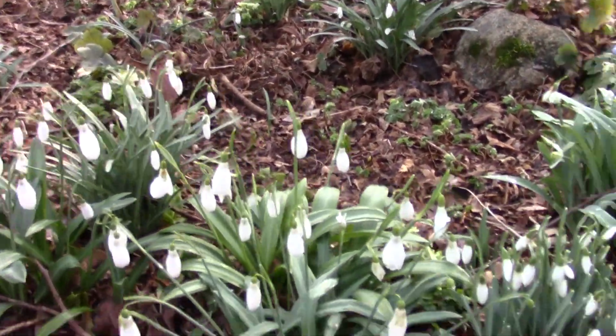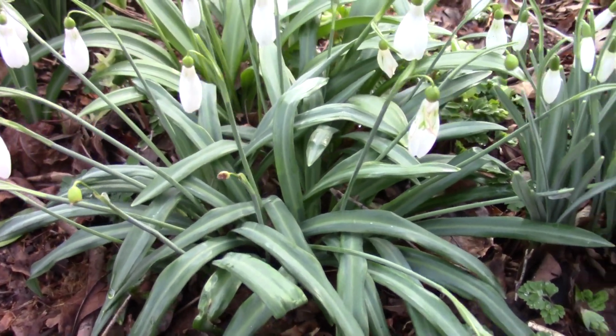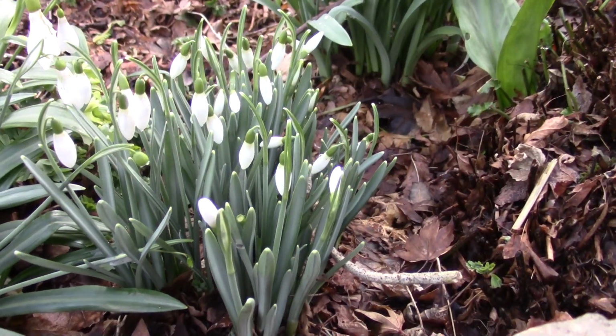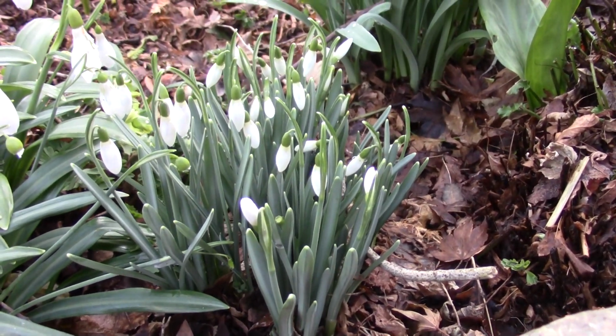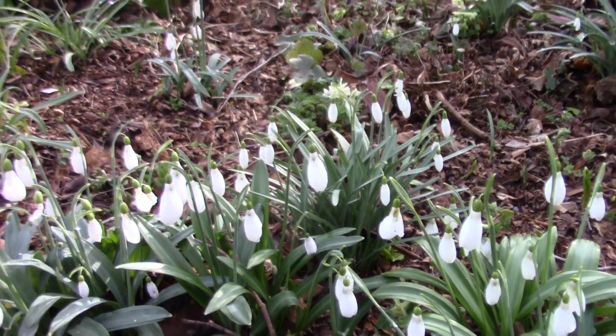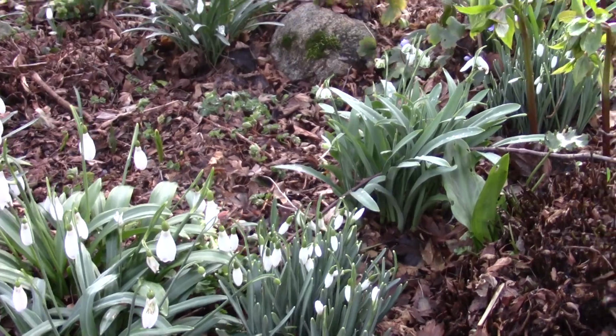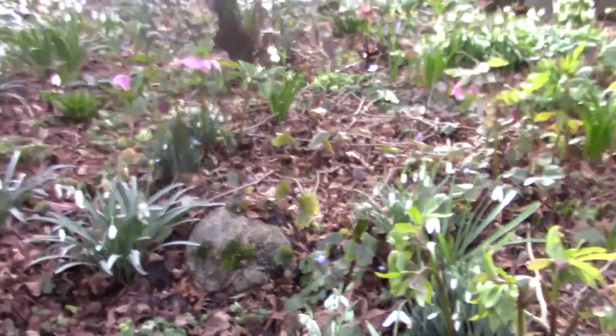Groups down here, you can see very clearly the difference between the leaves of the plicatus and the narrow leaves of the nivalis. Different ones around the hellebores.